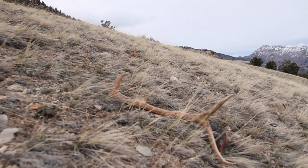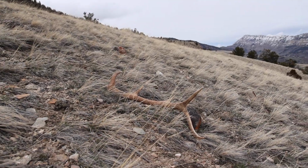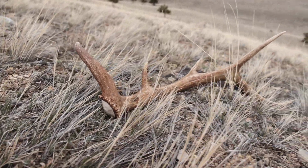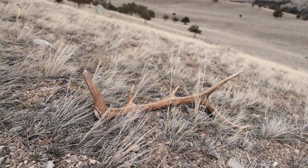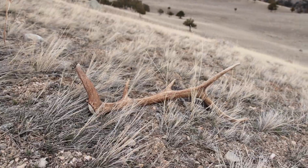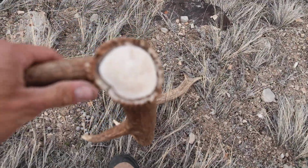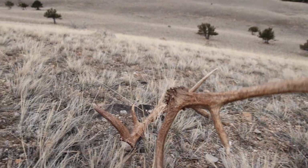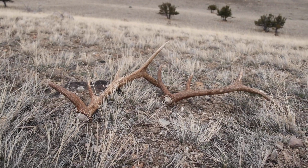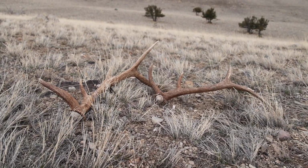How cool is that? That's awesome. Number 2 on the day. One's pretty fresh too. Yes, that is so awesome. So pumped. All right, I'm going to pick this thing up. Nice and fresh. Sweet. There's that one. There's the other one. Doesn't look like a match, but 2 different sides, left and right.